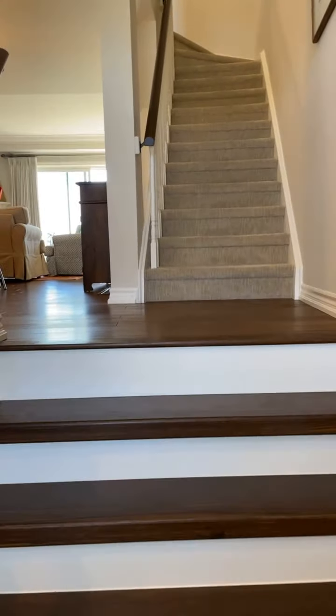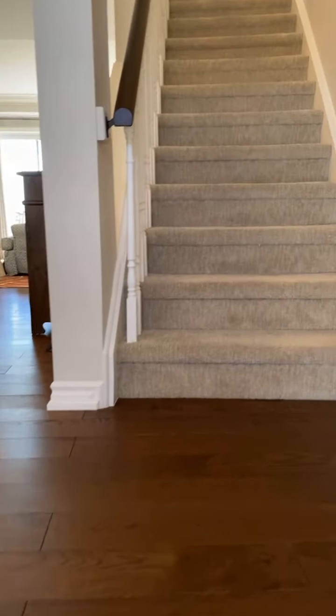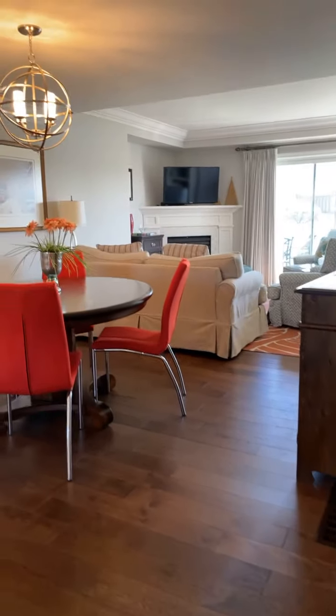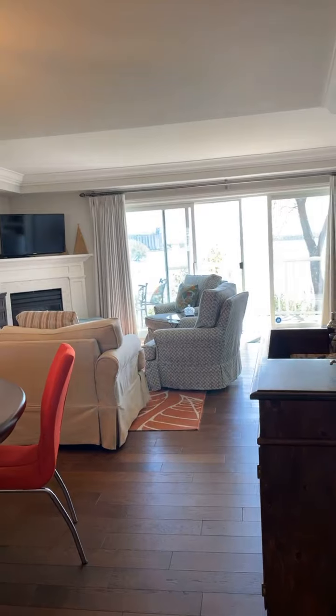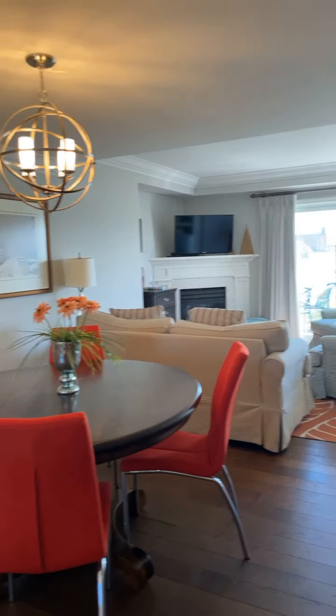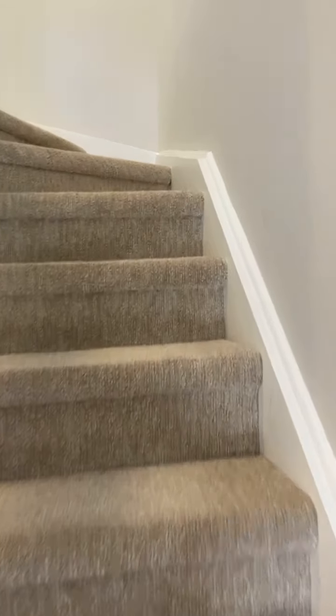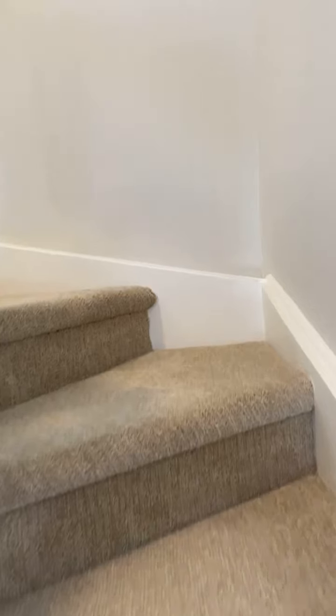Engineered hardwood floors. And I'll take you upstairs first. Just show you, capture a little bit. So you can catch that view. I'll show you the view from upstairs. It's the main floor. And then heading up, we have two bedrooms, and each bedroom has an ensuite bathroom.